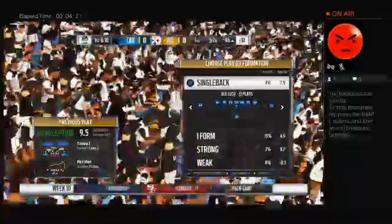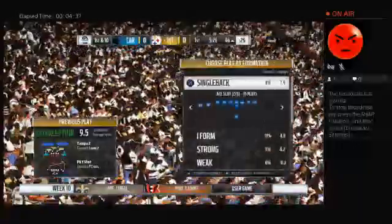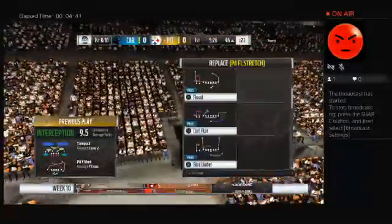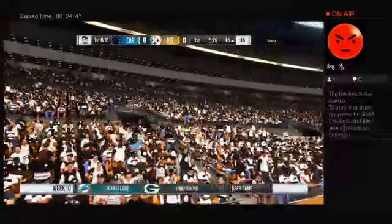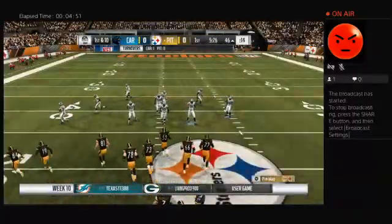Certainly not how they envisioned ending their opening drive here in the first quarter. First quarter, first drive, first interception thrown. And that last one, that hurts. Let's go.